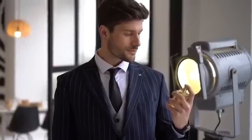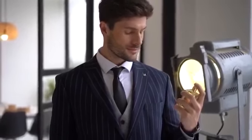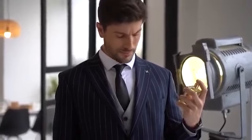9. Match your shoes and belt. Coordinating your shoes and belt is an easy way to create a more cohesive look. If you don't know how to wear a suit properly, you might make the mistake of mixing a brown belt with black shoes, or vice versa. While shoes and belts don't have to match perfectly, try to get the colors as close as possible.